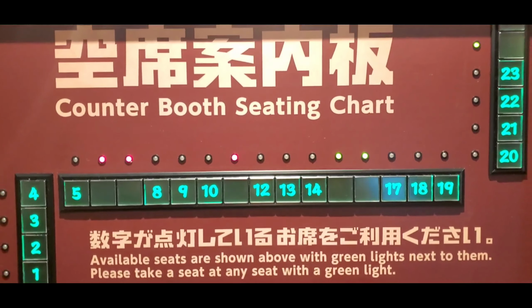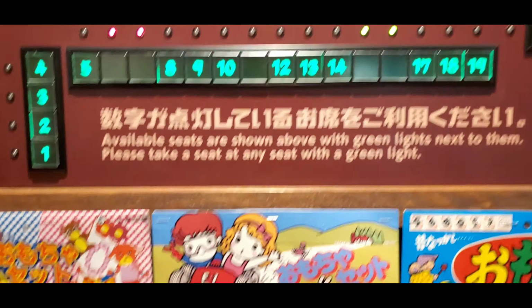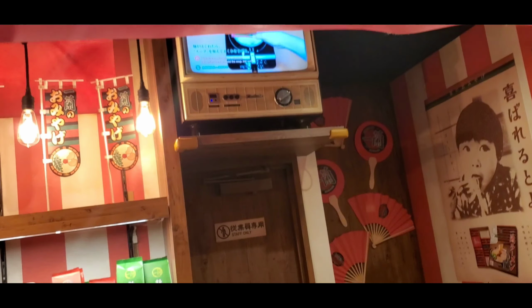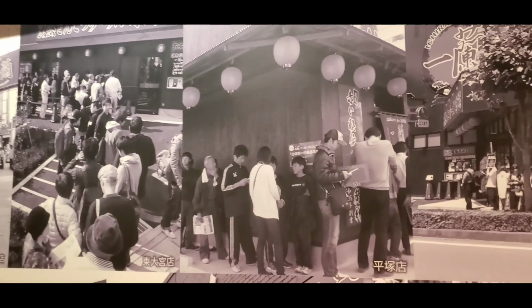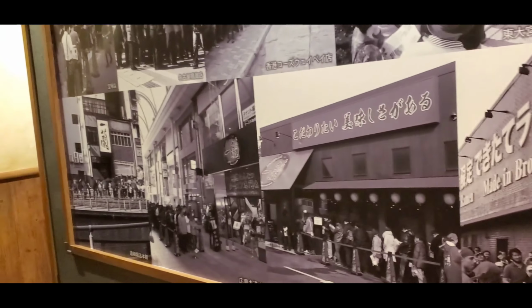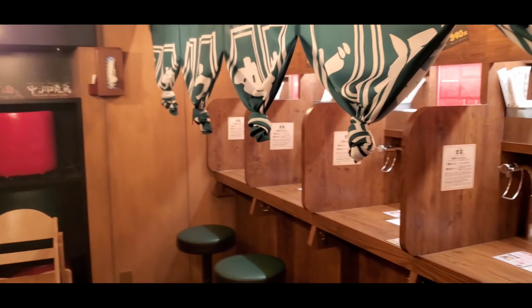Counter booth seating chart to let you know kung meron silang available na upuan. Yung table arrangement nila ay naka solo partition.